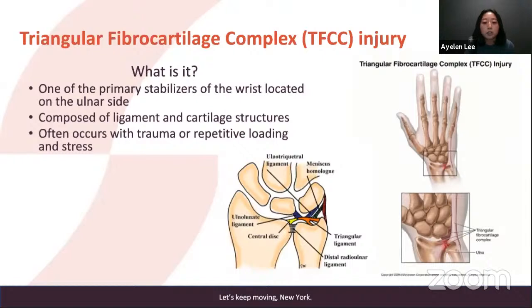And often these injuries can occur due to trauma, such as falling on the hand or repetitive loading or stress from weight bearing and overhead lifting. So weight bearing activities can include planking or trying to sit up from the chair or up from the bed. So those are weight bearing activities.